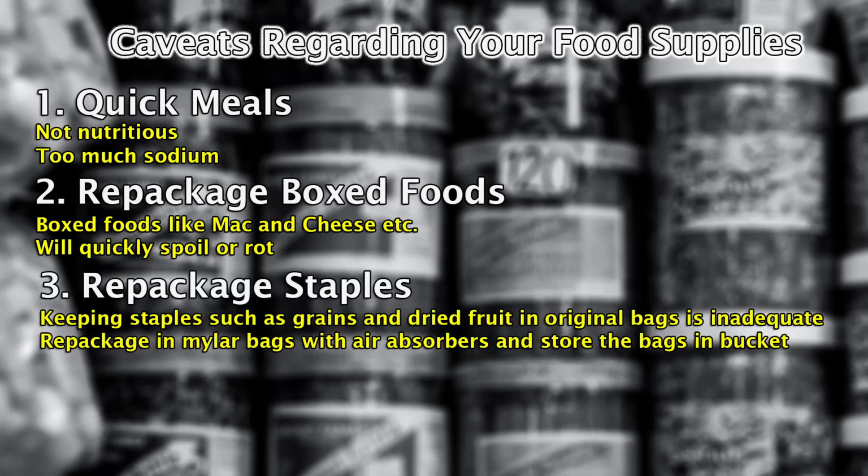Caveat number 3. Repackaging dry staples is a must. You can't simply stock up on bags of rice and think you're covered for grains. Your dry goods will begin to spoil if you don't constantly rotate through your supply, which is difficult when you have a large stock. Dry commodities like grains, dry beans, dry fruit, etc. must be sealed for long-term preservation. Purchasing Mylar bags and oxygen absorbers is the quickest and cheapest way to accomplish this.